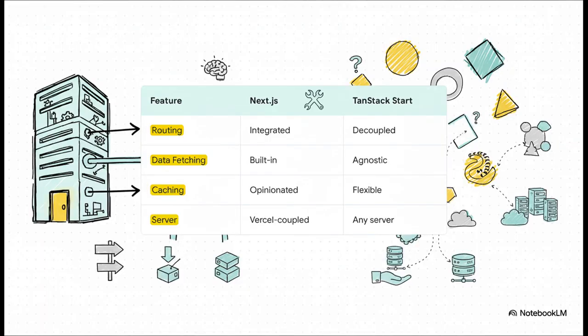Just look at the pattern here. For routing, Next.js has it baked right in. TanStack uses its own separate router. For data fetching, Next.js is all about their built-in server components, while TanStack basically says, hey, bring whatever you want, like TanStack Query. See? It's integrated and opinionated versus decoupled and flexible, all the way down.